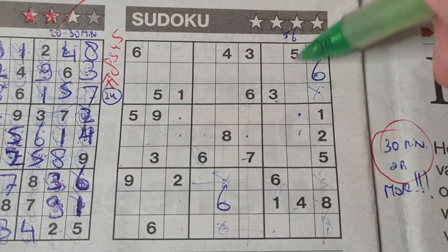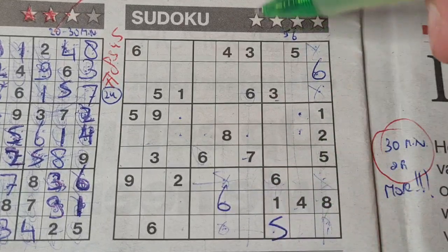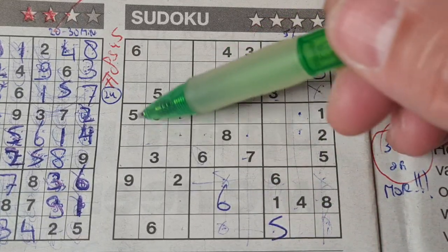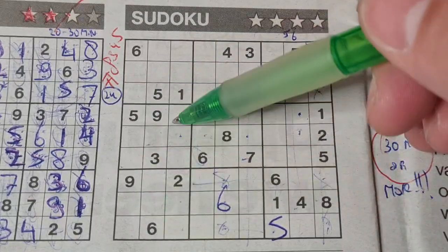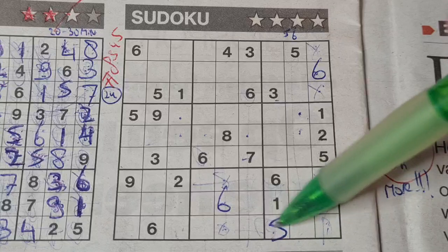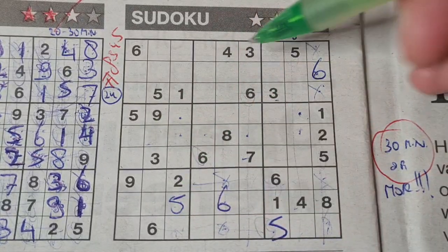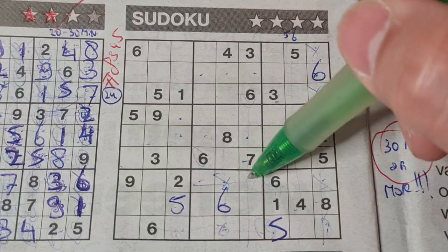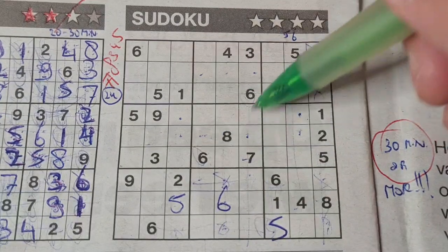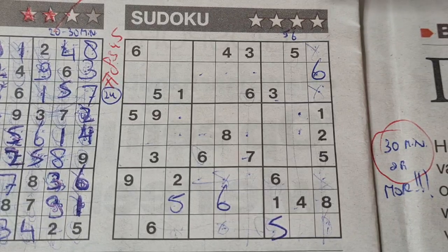5 in the last column, 5 in the column next, so in that column, the only place for the 5 should be there. 5 in the first column, 5 in the second column, so in the third column, the only places for the 5 should be here or there. We have a 5 in the last row, no 5 there, 5 should be there. Well, cannot continue with the 5. Need to wait.